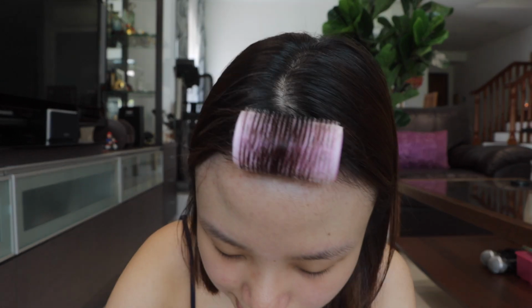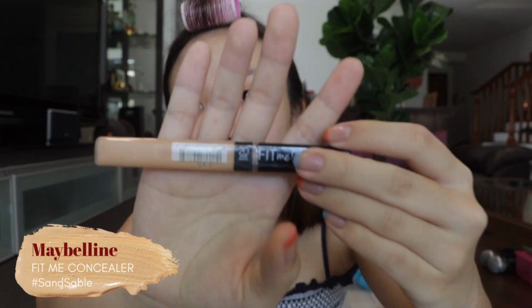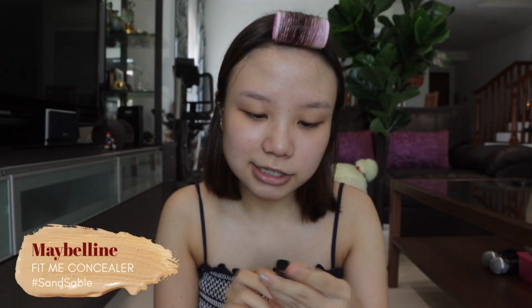Okay. So I've already done my skincare. I'm gonna jump right into concealer. Really bad dark eye circles, so I'm gonna conceal that right now. Let's see. I'm currently still using the Maybelline FIT Me. This is the Maybelline FIT Me concealer. This is in the shade Sable. Usually I'm in the shade Sand.